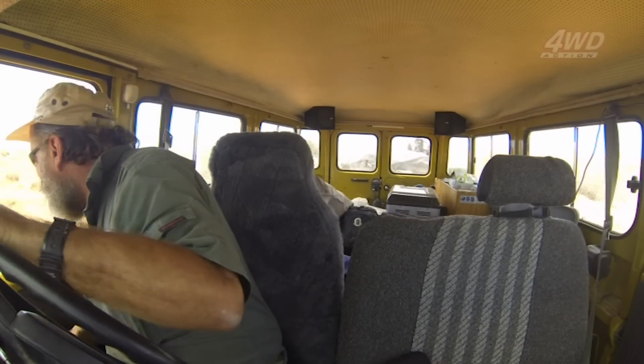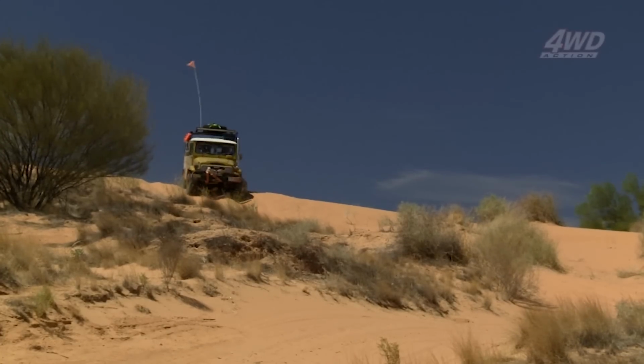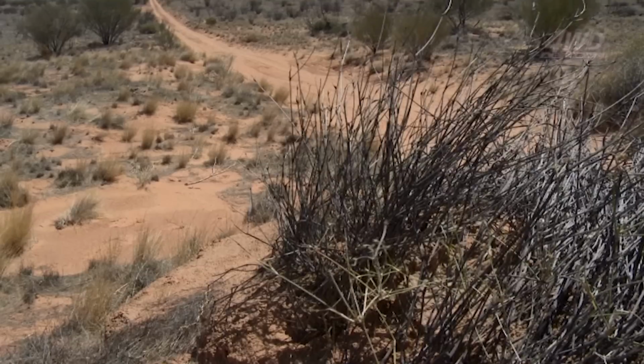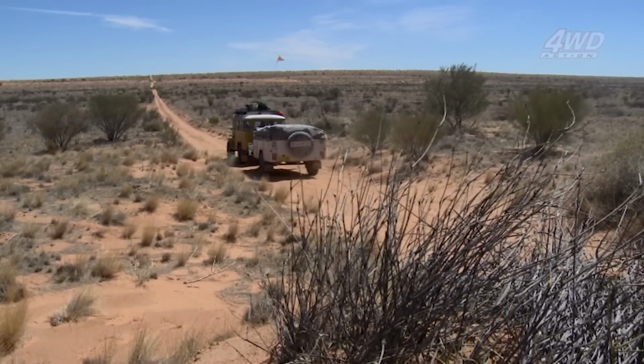Come on, run! Well done, mate. Well done. Fantastic job. With the others across with no problems, we're on our way again, and I can see now how this trip is going to be. It looks as if there's going to be some easier stretches where we can cover a bit of ground, but there'll be the odd dune that just stops us. That's all there is to it.